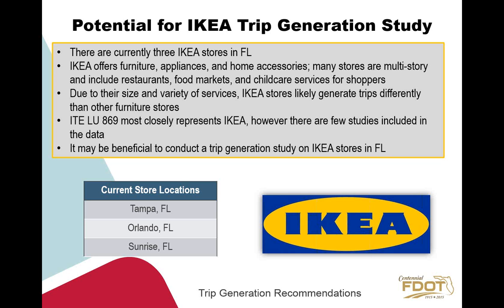To give you an idea of how IKEA generates more trips, it's worth noting that during the Saturday peak hour, ITE land use 890 has a rate of 0.95 trips per 1,000 square feet. ITE 869, Discount Home Furnishing Superstore, more closely relates to IKEA and has a rate of 3.29 trips per 1,000 square feet during the Saturday peak hour, but there's only a few studies included. A Portland, Oregon ITE student chapter study found an average rate of 4.47 trips per 1,000 square feet, which is higher than both of the ITE land uses I just mentioned. After looking at this comparison, it may be beneficial to collect additional trip generation data for IKEA. It might also be a good idea to create a trip generation advisory group that could identify and study these emerging land uses, which would be beneficial for Florida.